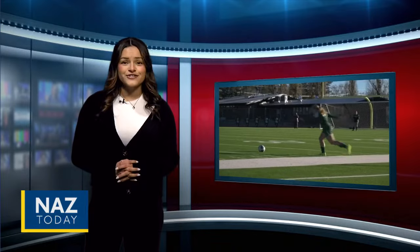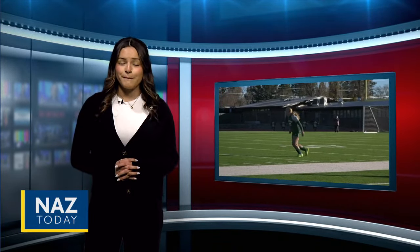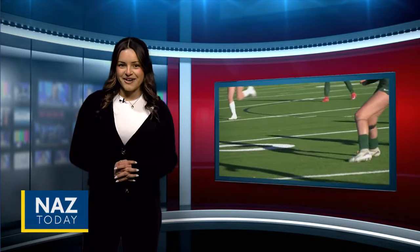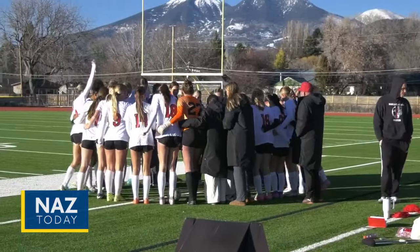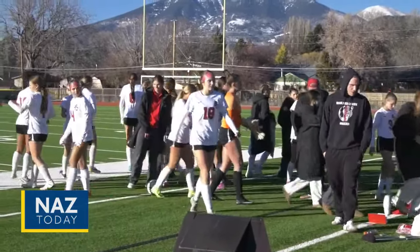Soccer season has started for our local teams, and Flagstaff High hosted Boulder Creek for their season opener Monday afternoon. Sports reporter Reese Clark went to the game and has the recap. After losing 13 seniors last year, Flagstaff girls soccer is almost a new team. Boulder Creek made the trip up the mountain to challenge the Eagles and walked away with a 3-0 victory.